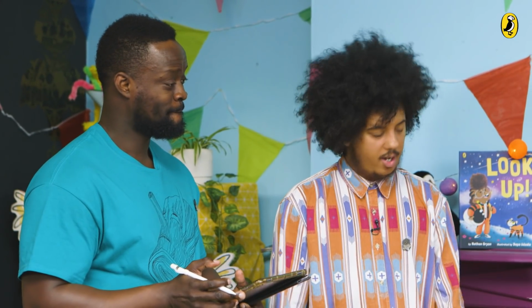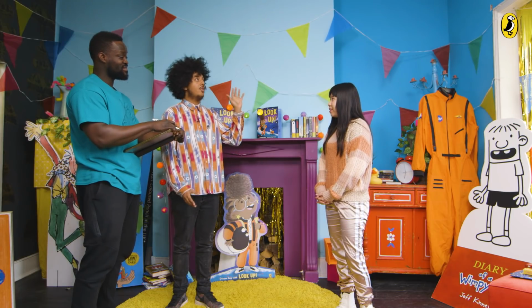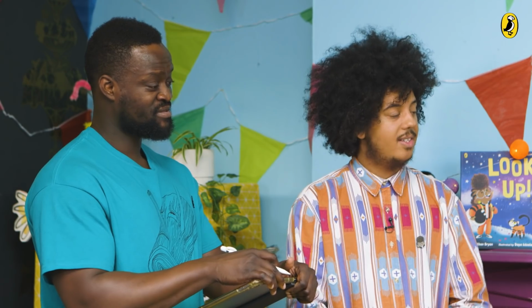Can you tell us what it's about? Yeah, sure. So Look Up is about a little girl called Rocket, who's completely obsessed with the stars. She's always wearing a big orange jumpsuit. And she wants her brother to look up from his mobile phone, because he's always looking down at his video games. Rocket wants her older brother to look up to see a big meteor shower in the sky, and she's trying to get everybody in the community to come together and see it. It's just a story about that journey, really.